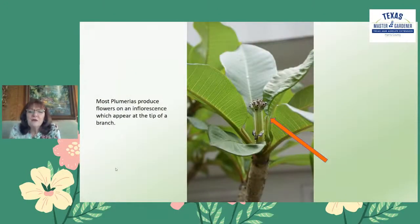Most plumerias produce flowers on an inflorescence, which appears at the tip of a branch. The orange arrow is pointing to a thick stem that holds the inflorescence above the branch. It's called a peduncle.